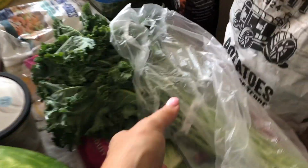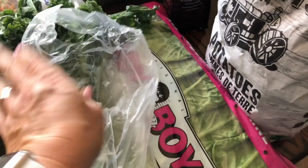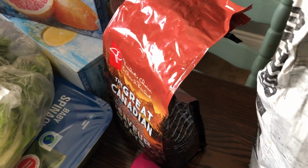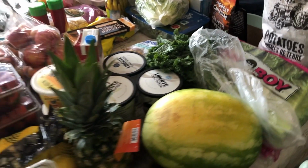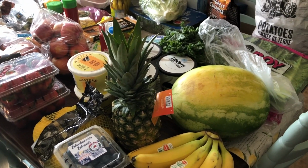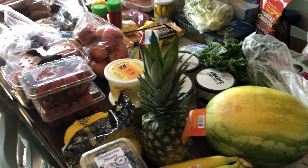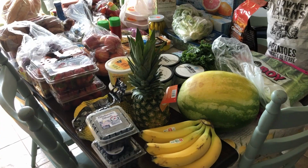And then I have kale and romaine lettuce, and we usually go through almost the whole thing in a week. Some russet potatoes and coffee in a whole bean. My husband already made some. So this is it, and this has cost $230 plus $50 at the deli. Just to kind of give you an idea.